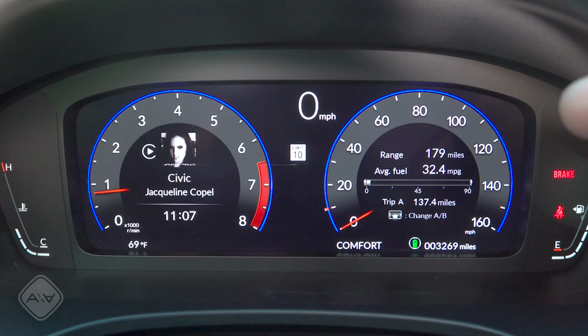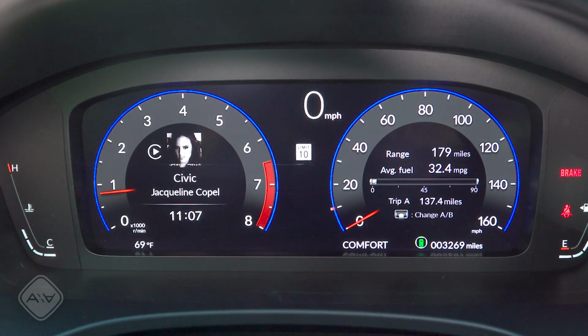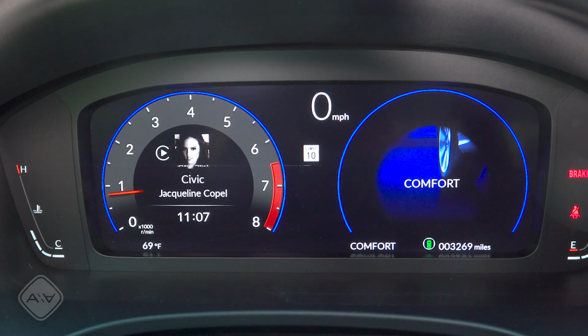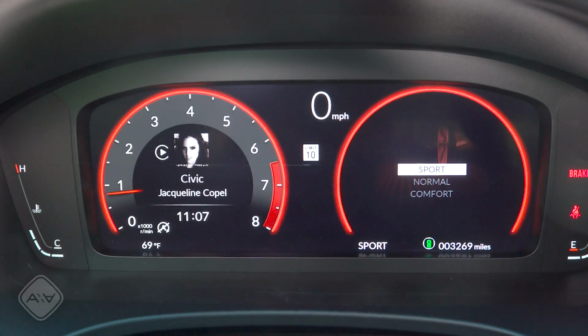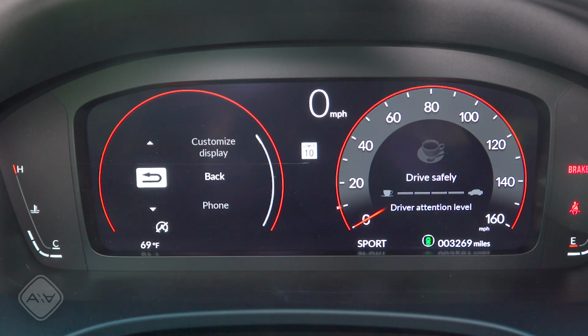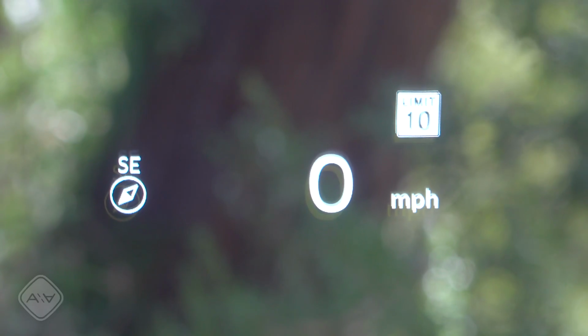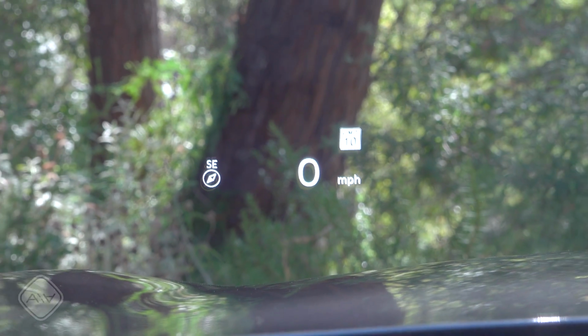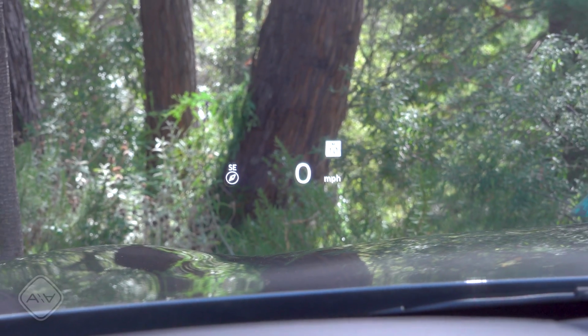On the driver's side, we find an LCD instrument cluster with LED gauges on either side. The theme of this display doesn't change too much. It does change just a little bit in terms of color between comfort, the normal mode, and the sport mode. But you can change the information that's available on the inside of each of the dials. Top-end trims of the Integra have a windshield projected heads-up display. This is certainly something that you're not going to find for the same price in the European competition.